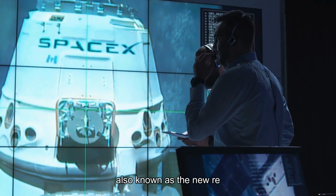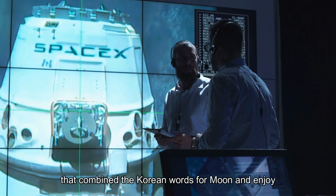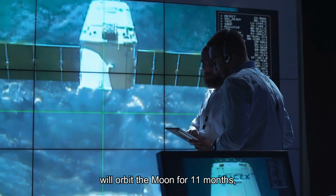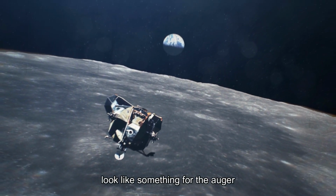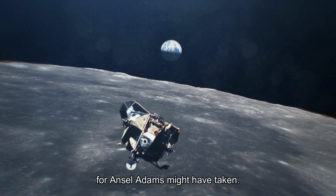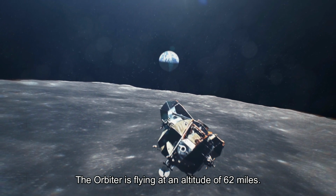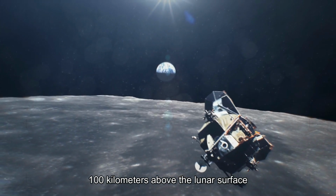The probe, also known as Danuri, thanks to a public naming contest in the country that combined the Korean words for moon and enjoy, will orbit the Moon for 11 months. The stunning images captured by the probe showcasing Earth and the Moon in black and white look like something photographer Ansel Adams might have taken had he ever enjoyed such an opportunity. The orbiter is flying at an altitude of 62 miles or 100 kilometers above the lunar surface.